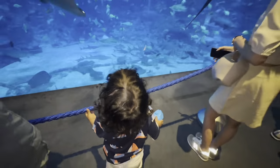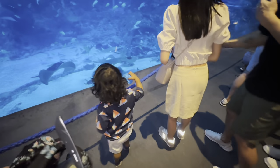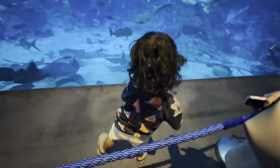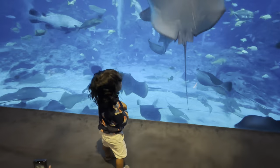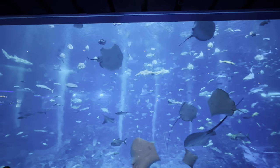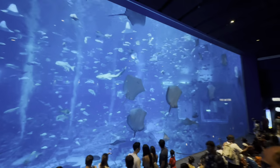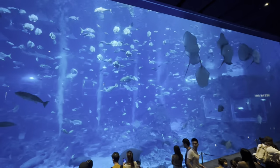Open ocean habitat comes with thousands of marine creatures of all sizes. However, this place is particularly designed for bigger and uniquely shaped marine animals. Welcome to the place of the ocean's giants. The manta rays, goliath groupers, and zebra sharks are dubbed as some of the biggest sea animals.